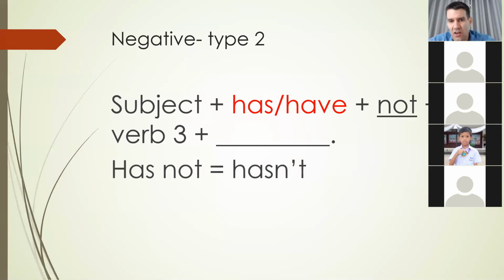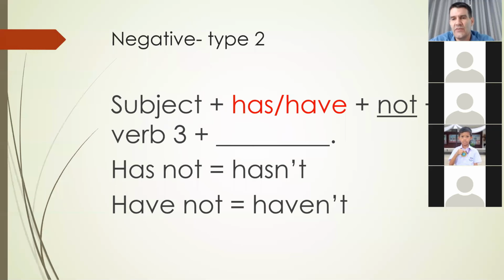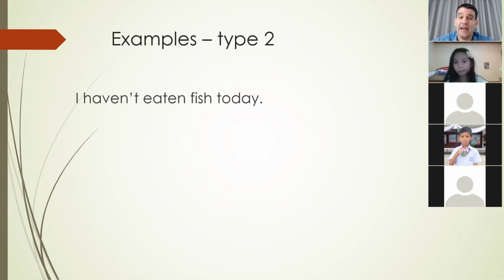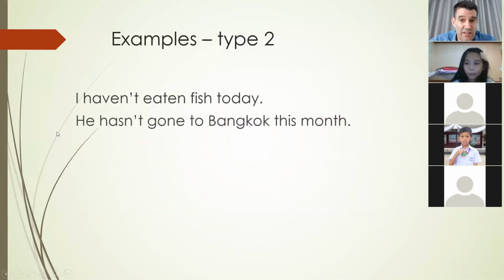Or instead of has not or have not, you can write hasn't or haven't. They mean the same thing. You can write, up to you. It doesn't matter, the same. So examples, how to write in a negative sentence. So this, I haven't eaten fish today. So as you can see, it's not my เคย กินปลา. No, it's just today I haven't eaten fish. Today is not finished. Maybe I will eat fish later. I don't know. But this just means for today that hasn't finished.